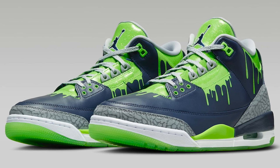Today we're going over all the releases set to drop this month in December. There's about 12 shoes coming out this month and definitely a couple bangers. Let's go ahead and get started with the first shoe. We have the Air Jordan 3 Doernbecher. Now this one in particular, I actually got from the release.